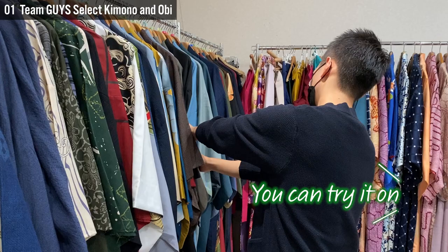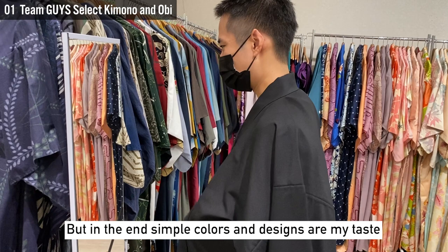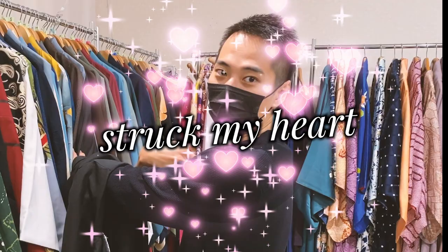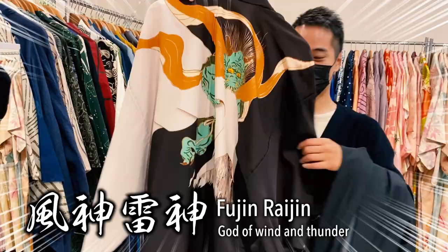I could try out a really colorful color that I usually wouldn't wear, but I guess this is simply my simple colors, little design. This one's really cool. It looks pretty good on you. Yeah. So far, this one really struck my heart. Ooh, this one has a Fujin Rising on it. Fujin Rising? Really? That looks really awesome.